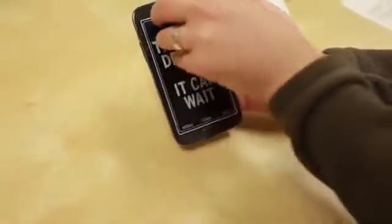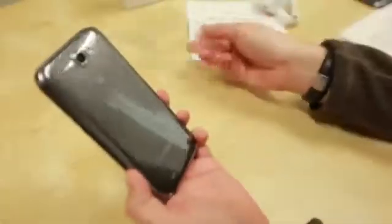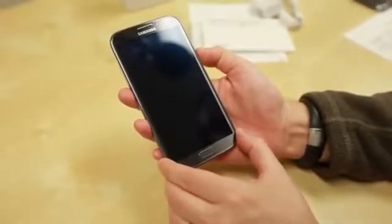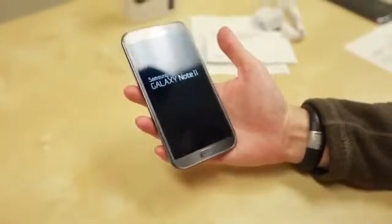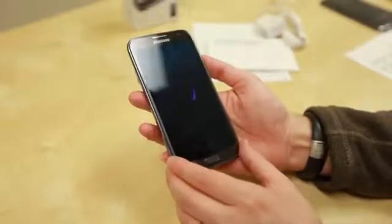Texting and driving, it can indeed wait. It's always a good idea. Peel off all the plastic. Plastic has been peeled. So of course this is pretty much the same phone as the international version that we did our full review on. The link's going to be down below if you want to take a look at that, to get a full look at what we feel about the Note 2.